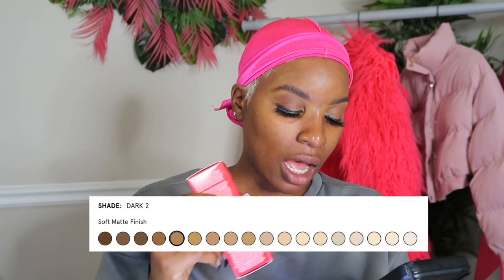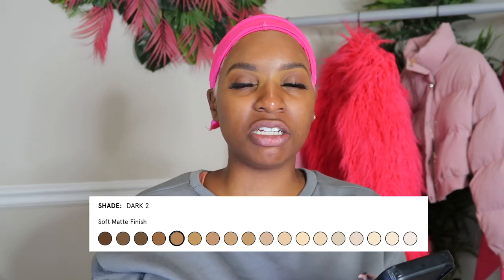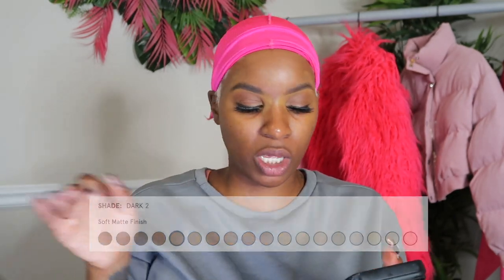So I did notice a little bit of a jump between the shades for me. I was closest to this one, but I do feel like there was some room, especially in the deep tones, for maybe a few shades in between. So it says best for oily, combination, normal skin. So basically everything but dry skin. I'm, as I said, a combo girl, so that's perfect for me.